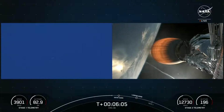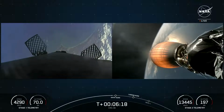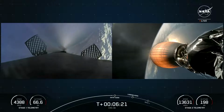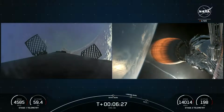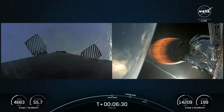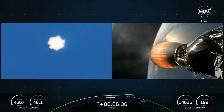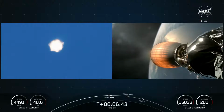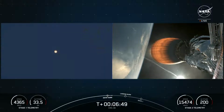Just about 20 seconds from the start of our first stage entry burn, we should be able to see really cool views of that burn from those views on the left of your screen. Stage 1 entry burn startup. There is the start of the stage 1 entry burn, and this is a 3-engine burn on the first stage of Falcon 9. Stage 1 entry burn shutdown.